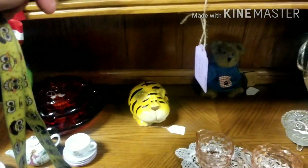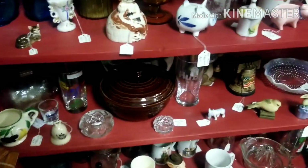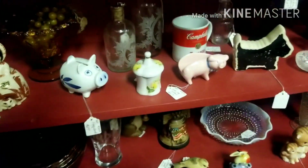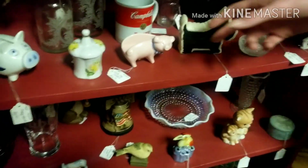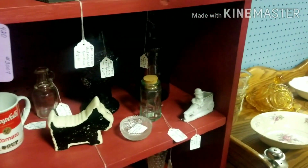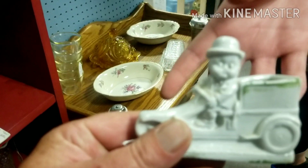Can you grab these? The salt and pepper shakers? The little poochie poochies? Ooh, look at the little piggy. What's the little piggy for? I just wonder. I don't know why he's got the little divot in him. Does that make sense to you? Oh, what's this? He's awesome. How much is he? We want him, Jess. I don't know what he is, but he's cool.